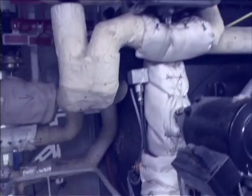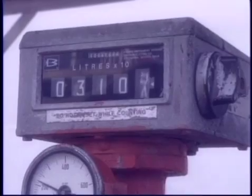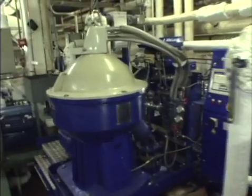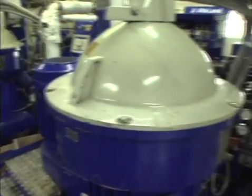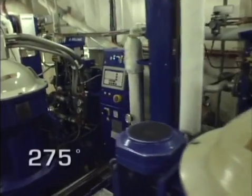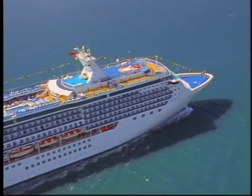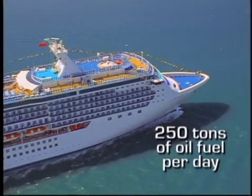The ship's diesel engines run on fuel in the form of crude oil. Once the oil is loaded on board, it is put through a series of tests to determine and ensure quality. It is then processed through the Fuel and Lubrication Oil Purification Room, where water and other impurities are removed. This fuel is then passed through a series of heaters, raising its temperature to more than 275 degrees Fahrenheit, preparing it for use in the main engines. Over the course of a 7-day cruise, the Island Princess will consume 250 tons of oil fuel per day.